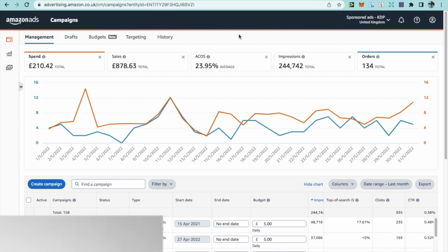Now, in the UK, it has been a whole different story, and the ads in the UK have been a lot more profitable for me this year. So I spent actually 210.42 pence with an ACOS of 23.95% and a total of 134 orders. And I'm kind of focusing a lot more on the UK market, as the competition is much less than the US market. And my main focus is to just keep ranking these books well for Q4, and hopefully the big sales will start rolling in then.